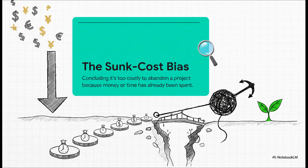All right, next up we have the sunk cost bias. You've probably heard this called throwing good money after bad. This is that feeling you get when you've already invested so much time or money or effort into something that you just can't bring yourself to abandon it, even when all the signs are telling you to.